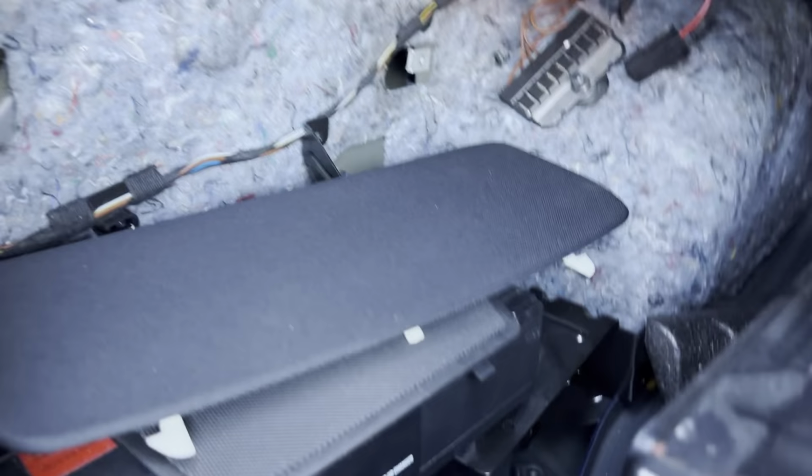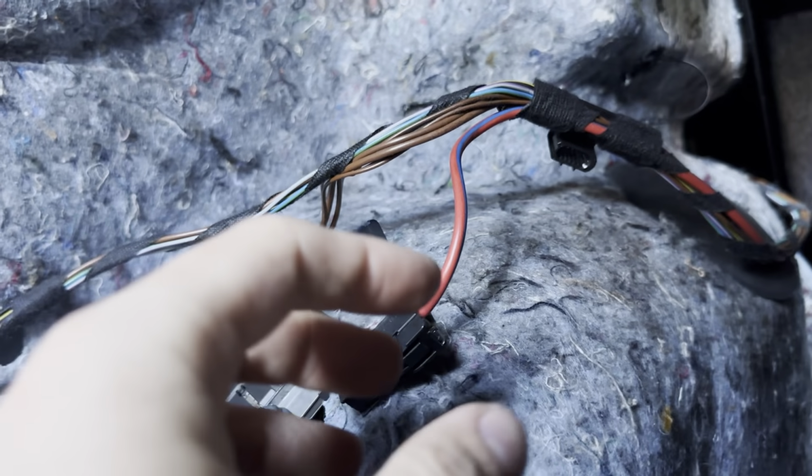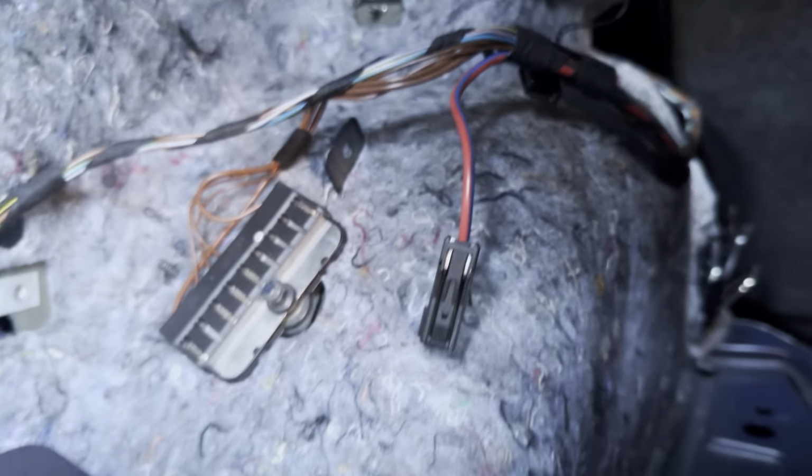And just to show you where it connects in the boot, there is a connector off the main wiring harness, and this is the end of it, and that just plugs into the media wiring harness on this end. So that's an issue that I'm going to have to overcome.